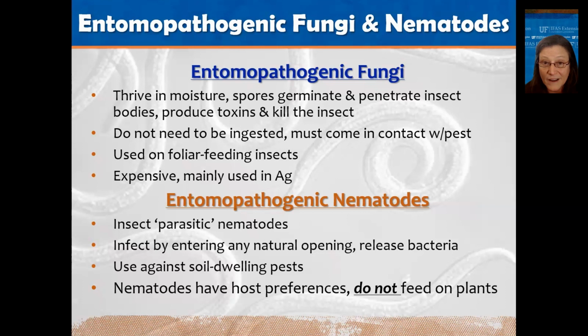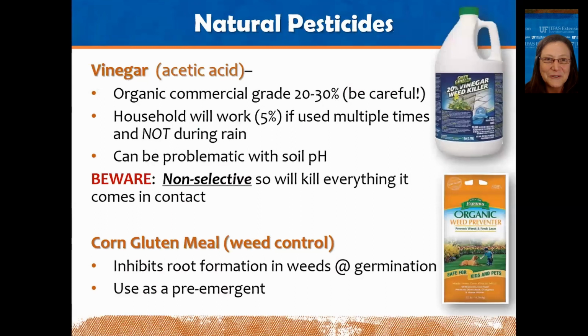Now, the entomopathogenic nematodes, yes, there are good nematodes. They're parasitic nematodes, and these nematodes work against soil-dwelling pests. Same thing, they just have to come in contact with it. They enter any natural opening in that insect, and then they release a bacteria into the insect that feeds inside the insect. It reproduces, and then it bursts out from that insect. Another good thing besides controlling insects with these nematodes is that they do not feed on plants. So again, there are some beneficial nematodes.